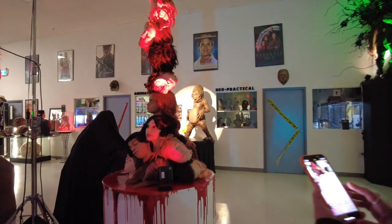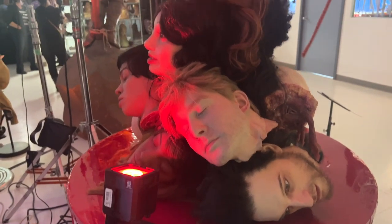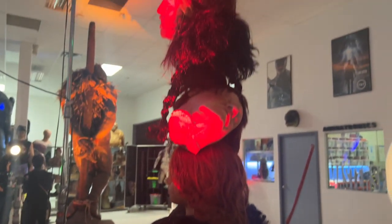Next thing is just, now this is what I'm looking for. A pile of heads. Just bloody heads from almost floor to ceiling. I mean, we were talking about getting a new Christmas tree, but hey, this would be an epic Halloween tree. That is so cool. This display is called Heads Up.